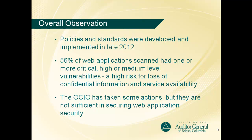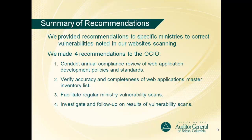Although the OCIO has taken some actions in addressing the security of web applications, they are not sufficient to protect web applications from cybersecurity threats. We provided many recommendations to specific ministries to correct vulnerabilities noted in our website scanning. We also made 4 recommendations to the OCIO to, number 1, incorporate a compliance review of web application development policies and standards as part of its annual review of ministry's self-assessments.